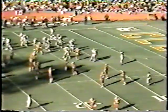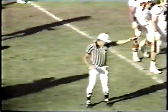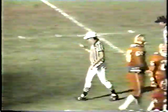8:51, penalty flag in the air. Somebody took a shot at a Clemson football player, at Ken Brown, a defensive end, and that'll put 15 more, maybe, or half the distance. Let's check it. It'd be from the 20, so they'll set it on the 10.